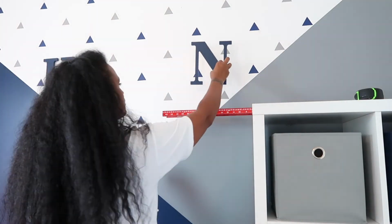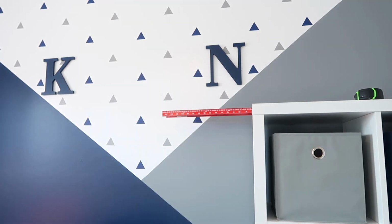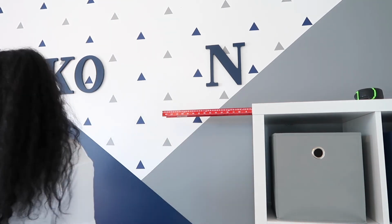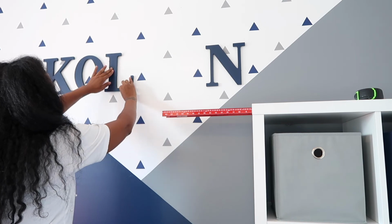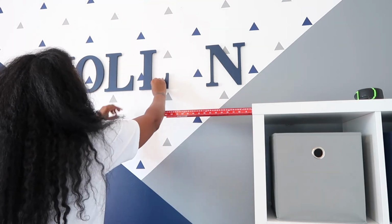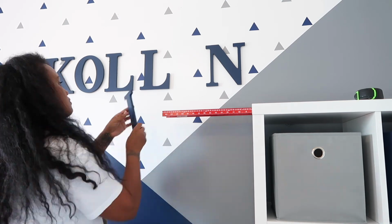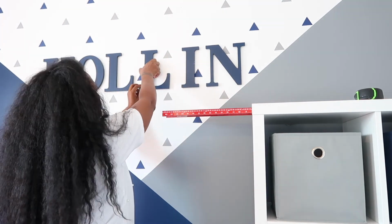So you guys don't see the line I drew in pencil across with that red leveler, just to make sure I am evenly putting the word Kollin in the right spot and they're not like one's up and one's down and I'm not eyeballing it. I did the same thing with the read sign, but right now I'm just trying to get them evenly spaced. So that's all I'm doing right now. And I was having a hard time with that.